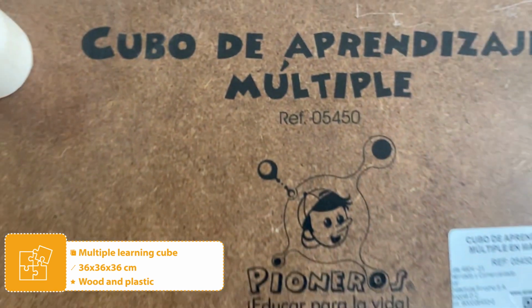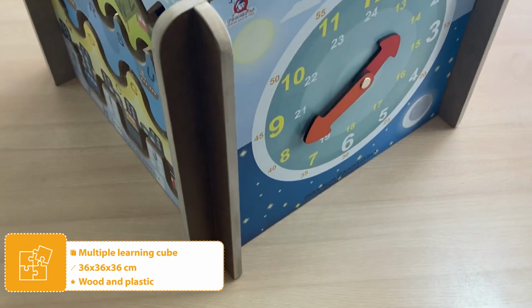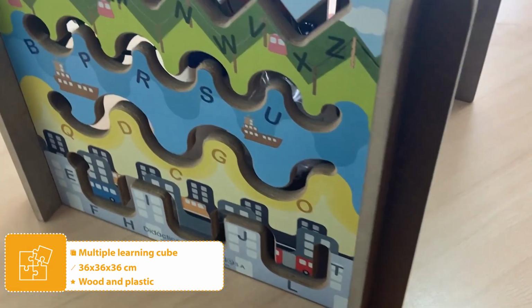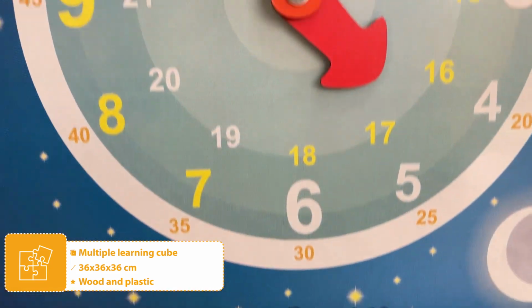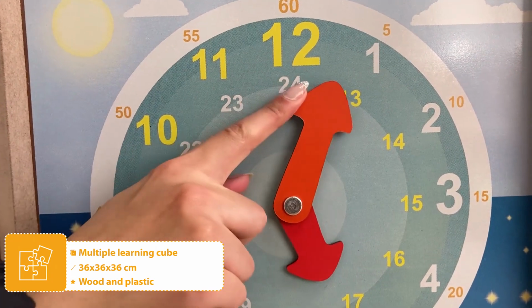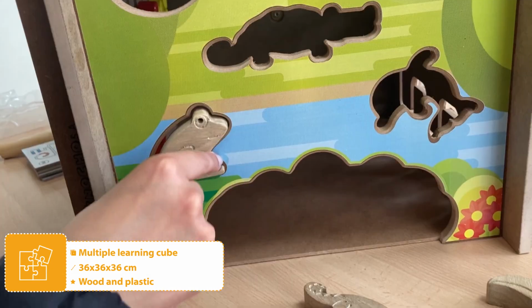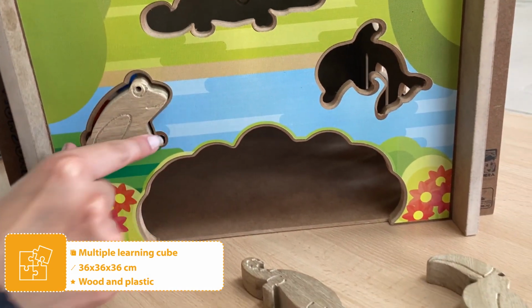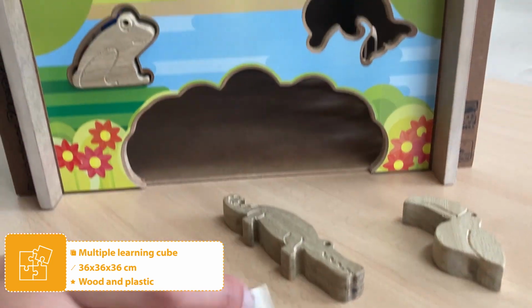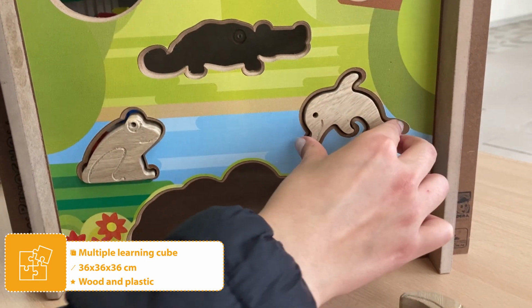The Multiple Learning Cube is made of wood, plastic, and UV ink. It has 5 sides with different activities. Didactic Clock. It's an easy way to explain how watches work and different ideas about time. Board to Fit. It has 5 silhouettes that represent 5 animals. It is ideal to improve eye-hand coordination and spatial intelligence.